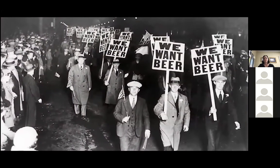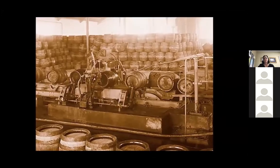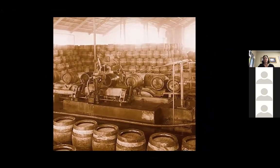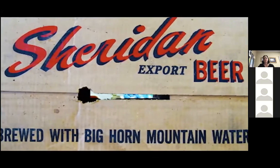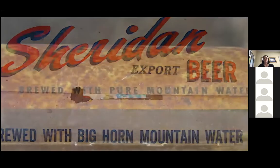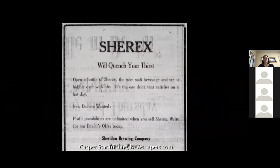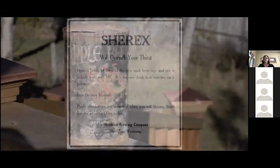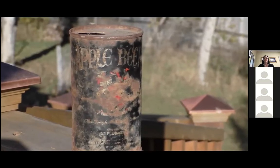Before the Prohibition period from 1920 to 1933, the brewery shipped more than 60,000 barrels of beer annually in a 5-state area. They marketed their business on loyalty to the community and purity of ingredients, such as locally sourced grain and mountain water. Prohibition didn't slow down the brewery. Instead, they shifted to new products like a near beer called Sherex and an assortment of fruit-flavored soft drinks.